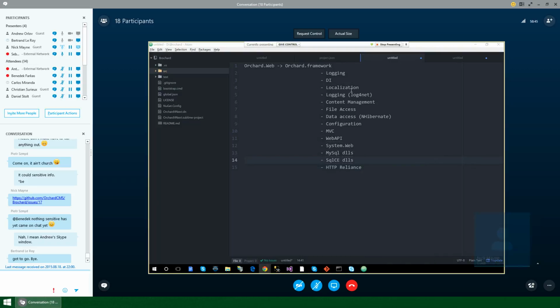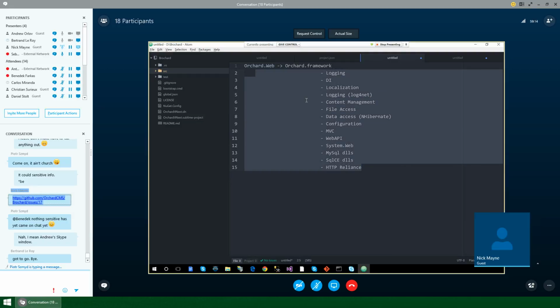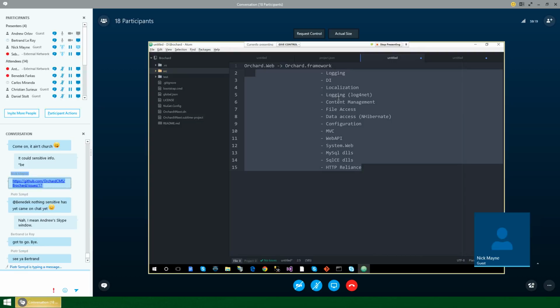All right, cool. So I want to quickly talk about something about Orchard. One of the things that I've been looking at, I pasted a link into the chat window, is about splitting the framework up into individual NuGet packages. At the moment, this is pretty much what our framework looks like. I sketched this out a couple minutes ago, where we have Orchard.web as the client with Orchard.Framework, and then we have just a lot of stuff. And most of it kind of relies on everything. Everything kind of relies on everything else inside this Orchard framework.